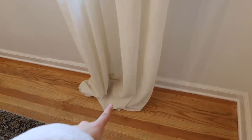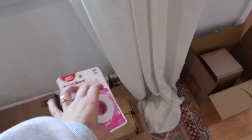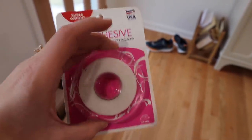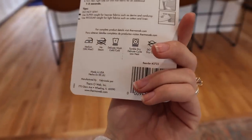So my next project is going to be to hem all of our curtains. Even our living room ones are really long. So I bought this hem adhesive and it's just iron-on. So I'm just gonna do that to all the curtains. I don't even know how to do it, but I feel like it's pretty self-explanatory.